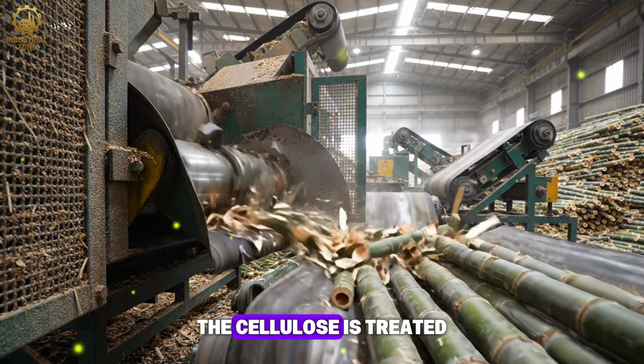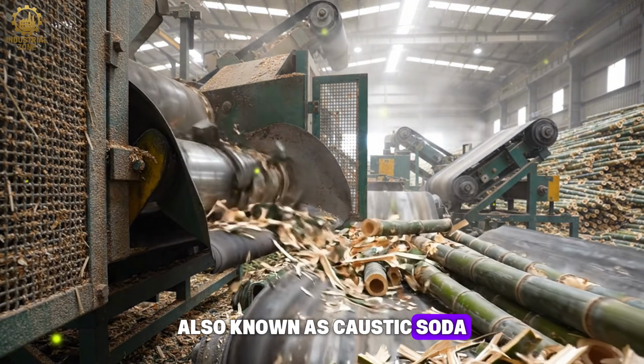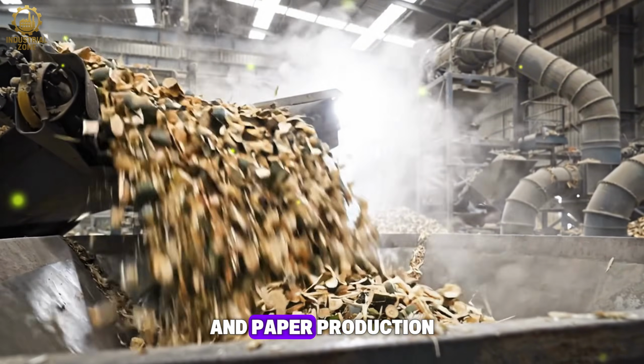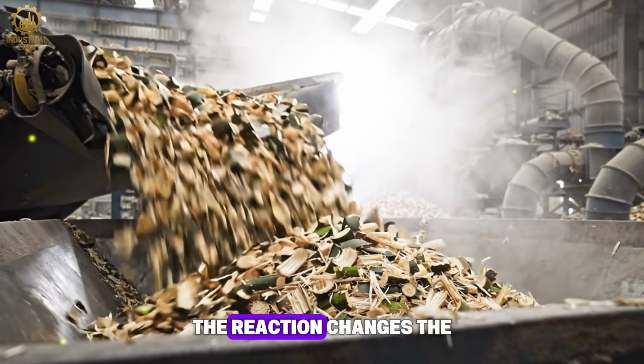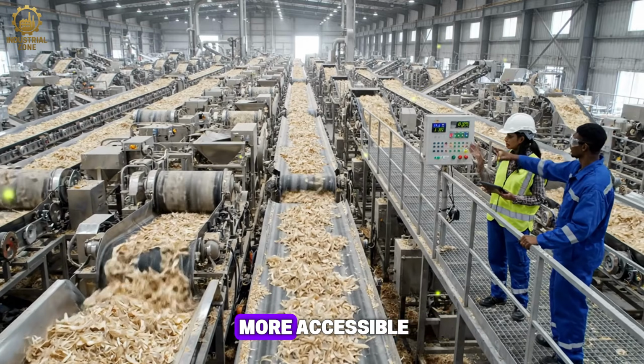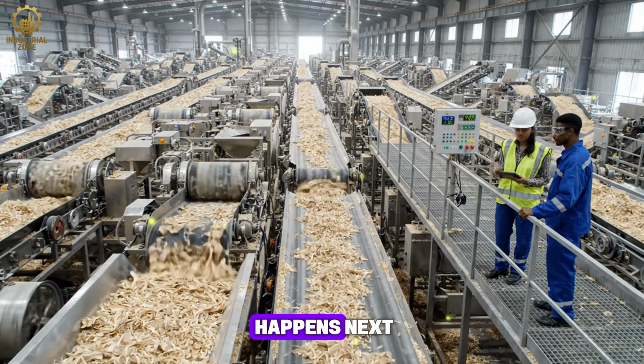Inside these vessels, the cellulose is treated with sodium hydroxide, also known as caustic soda, the same industrial chemical used in soap manufacturing and paper production. The reaction changes the structure of the cellulose. It becomes more reactive, more accessible, easier to transform. But the real conversion happens next.